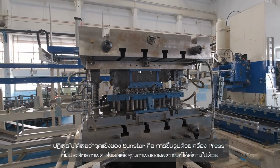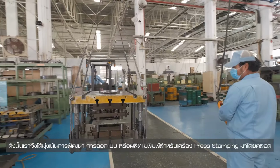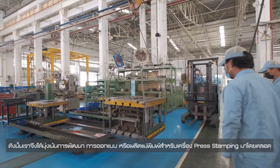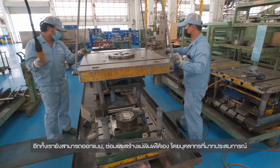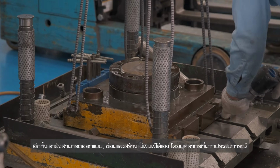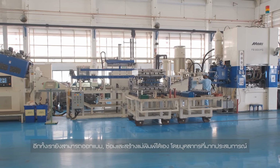It is not too much to say that press dies are Sunstar's core technology, because the precision after the press process, which is to create the outline, is a key factor in determining product precision. At Sunstar Engineering Thailand, we are constantly striving to improve our die technology, and we design, manufacture, and maintain our own dies.